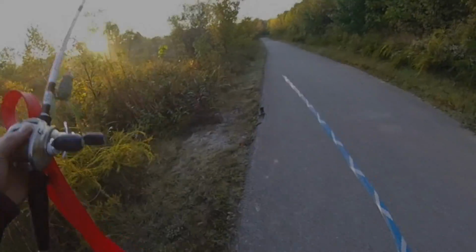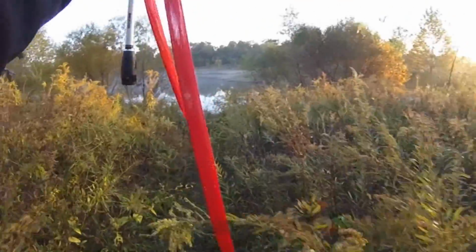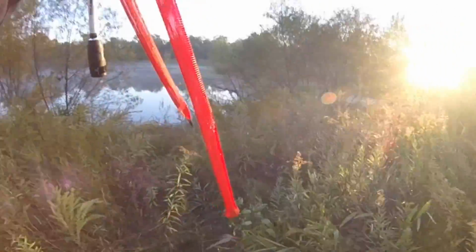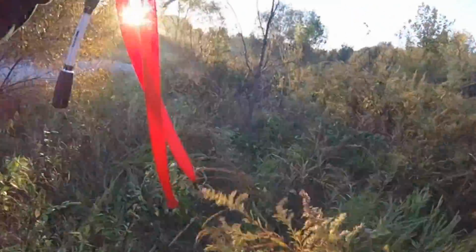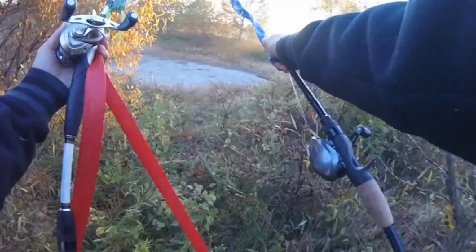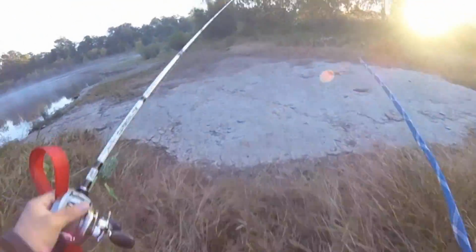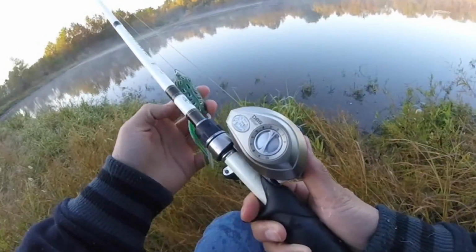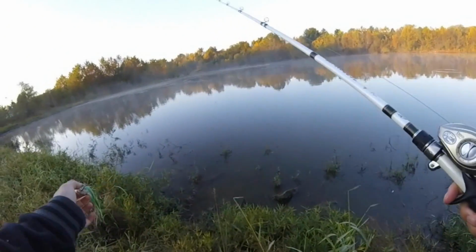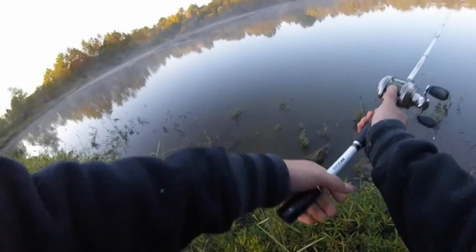Let me get there real quick. I'm also trying to see if it's not too cold to the point where I can't get a topwater frog bite going. It's probably my favorite lure to throw. It's just so fun. Alright. Let's go frog fish.